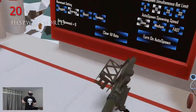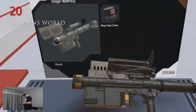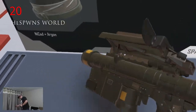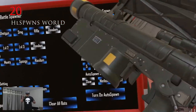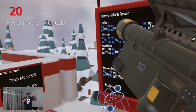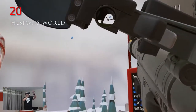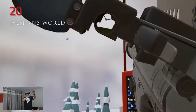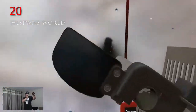So let's throw that down, it's a one-time shot. Let's spawn that again. Pick that up. Right, so what we do, we put the battery pack in. I'm gonna hold it up, we look up, click to lock it in, wait till we've got a lock, push that down, and we fire.